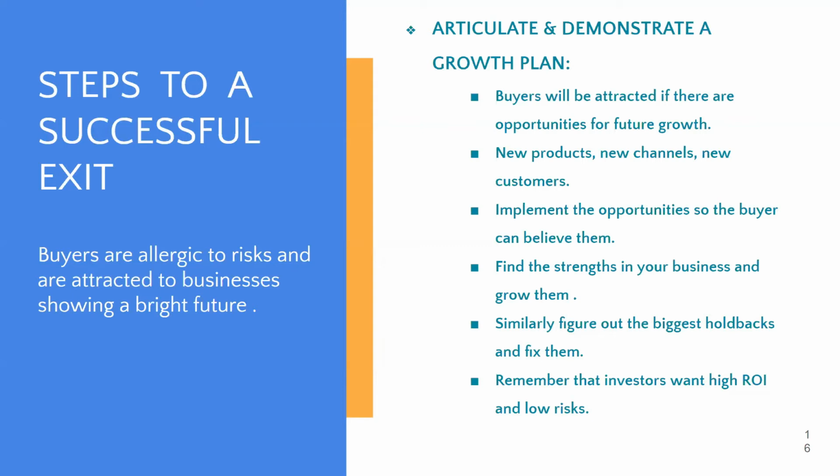I read a study a few months back that 65% of sales projections never happened, and that was a study based on a few thousand businesses around the USA. So you have to prove where the growth will come from. Implement the opportunities so the buyer can believe them.